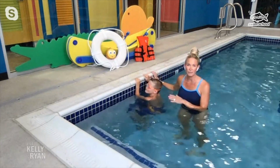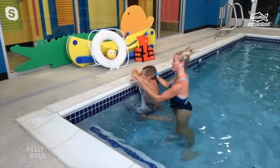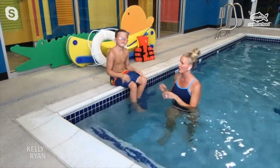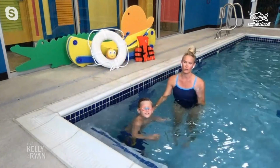Next thing is how to climb out of a pool. So we want to remind them of the body parts that they need to use to have the strength to do that. So it's elbow, tummy, and knee. And that way they have the strength, they have the practice to be able to get out on their own and climb to safety. Another really important thing for kids to know how to do is get a breath on their own and roll on their back.